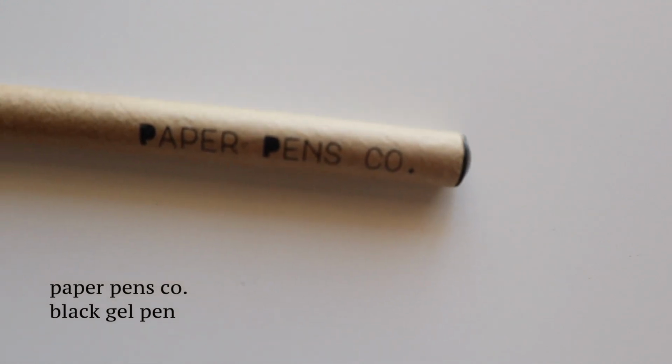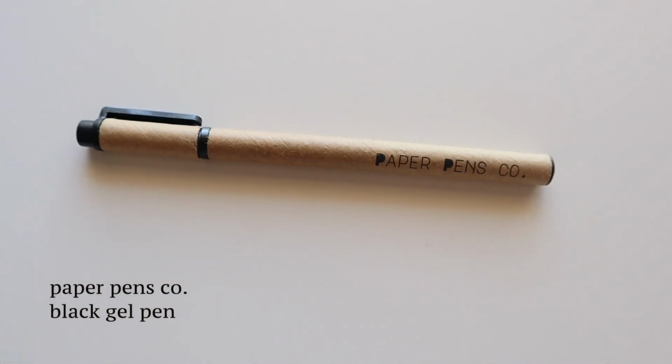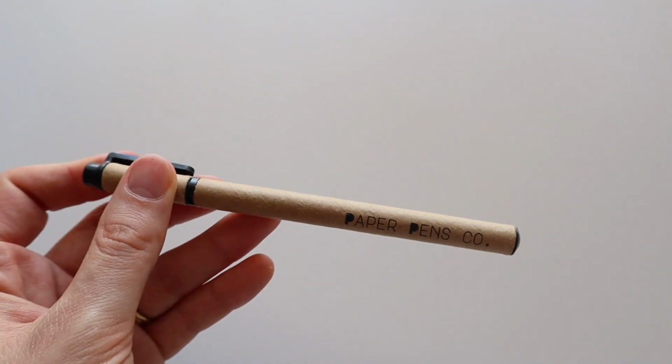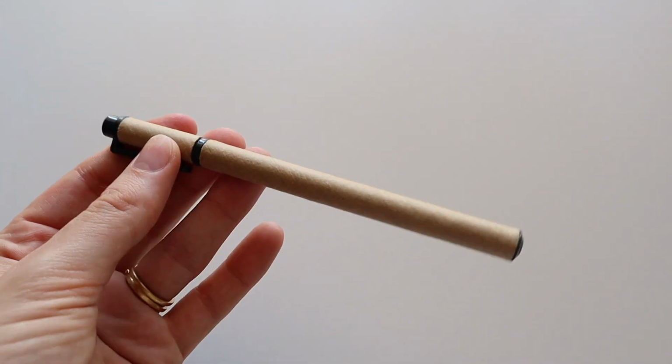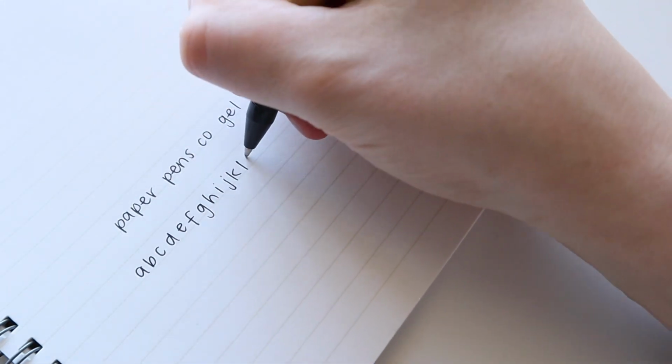Moving on to an awesome Aussie company called Paper Pens Co, and this is their black water-based gel pen. I really like this company and the things that they stand for. The packaging's made from paper, so 70% less plastic in your pen ultimately. I've accidentally had one of these pens go through the wash and the paper just disintegrated, leaving the ink tube for me to discover once I opened up the washing machine. But thankfully no clothes were harmed as the ink is water-based, so clothes were all good.